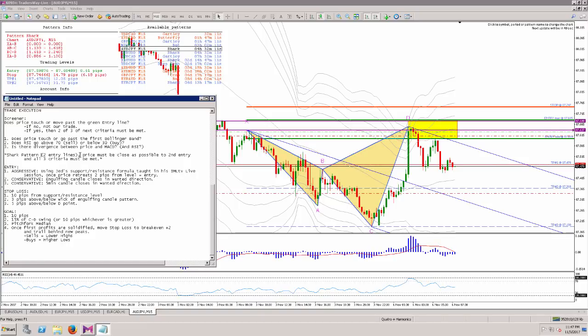And what we want to happen on a shark pattern is we want price to be as close as possible to the second entry line. And all three criteria must be met. Okay, so this is a shark pattern. Does price touch or move past the green entry line? Sure does. Jumps past the first one, and then the second one, it's getting pretty close there. It's kind of right in the middle, right? So I'll take that.